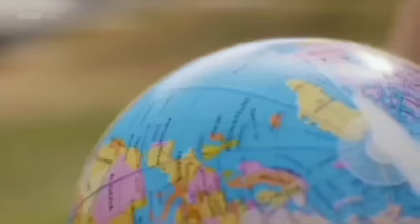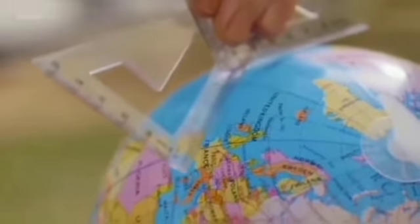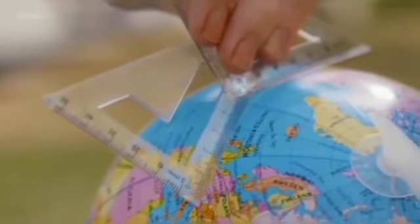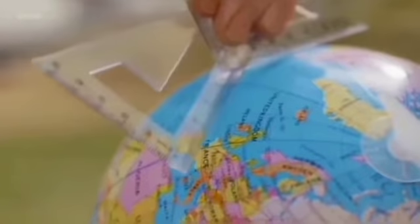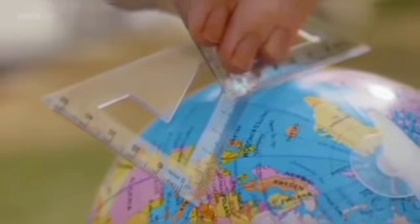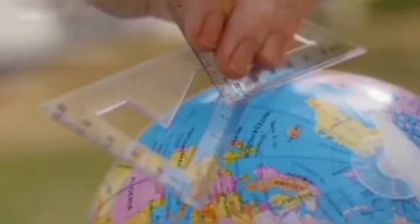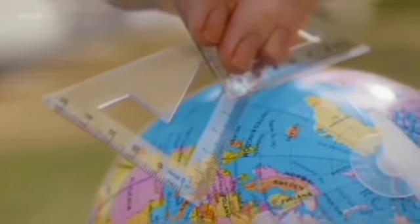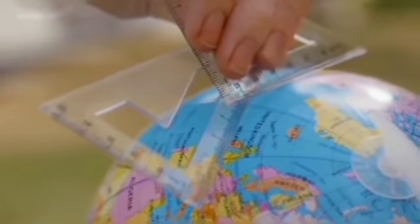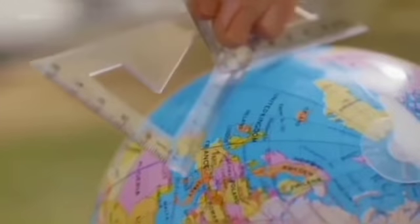Note that by doing that, you are not going to get the exact distance between London and New York. You are going to get a much better approximation for it. And you can imagine that the more rulers you use, the better you will wrap around the curve of the globe, and the better the approximation you will end up with.